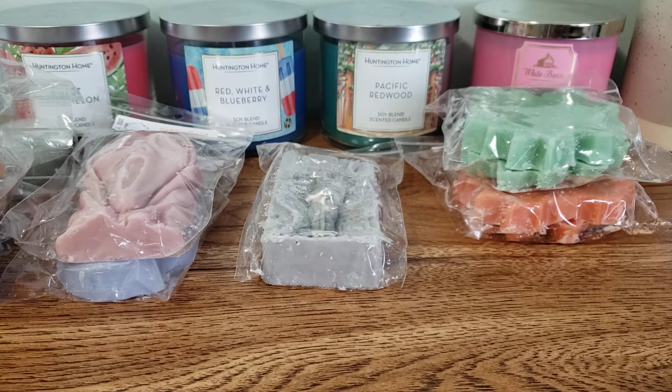And I do get the fresh lemon in the background. It's almost like a cleaner lemon. Again, this will be good to melt when you're sick and you're stuffy. Yeah.